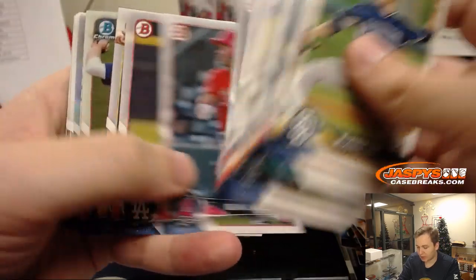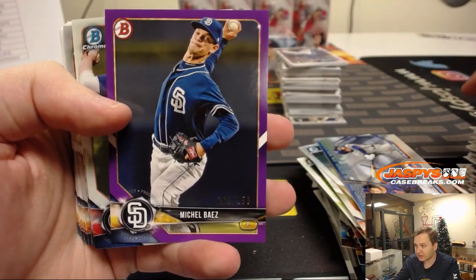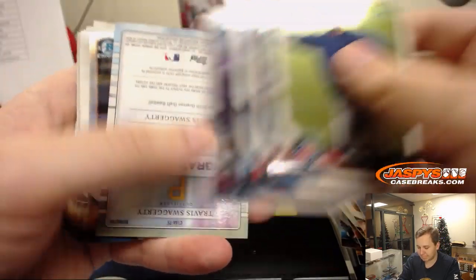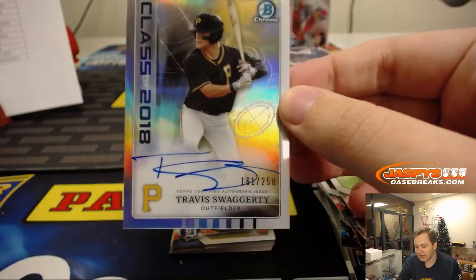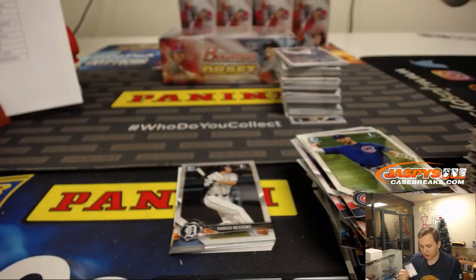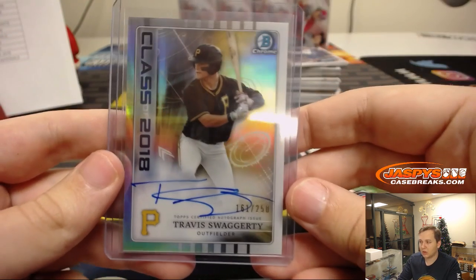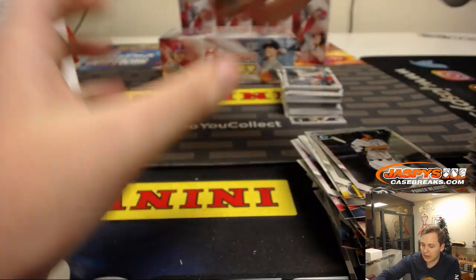We got a purple paper coming up. Michael Baez, numbered to 250 on that Padres. We got for the Pirates, Travis Swaggerty, class of 2018, numbered to 250. Nice on-card auto there, Pittsburgh Pirates. Going out to John G. Very nice. Number 10 pick, I think, right? Travis Swaggerty.